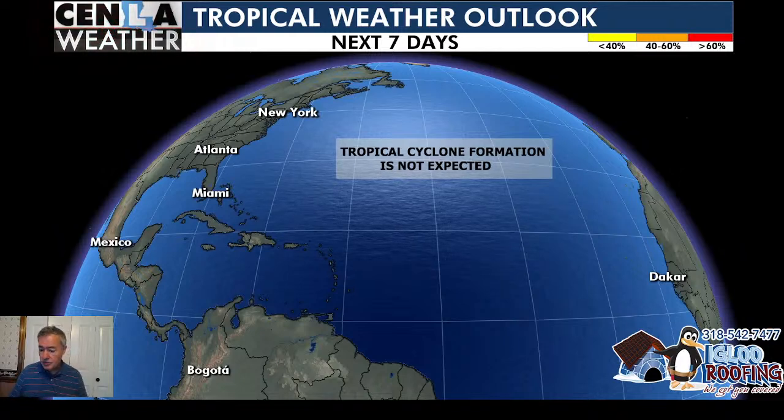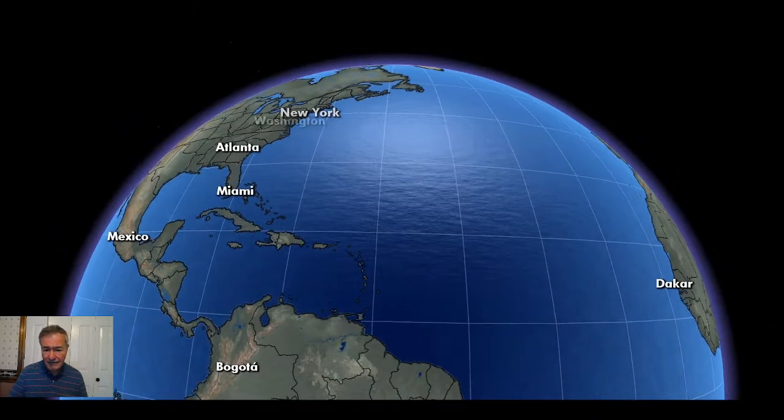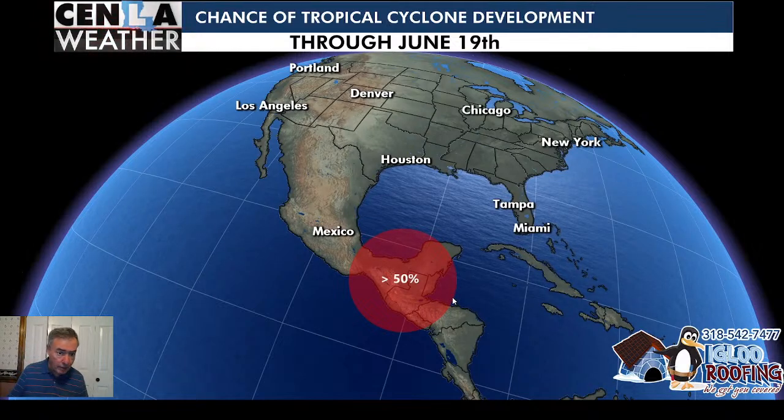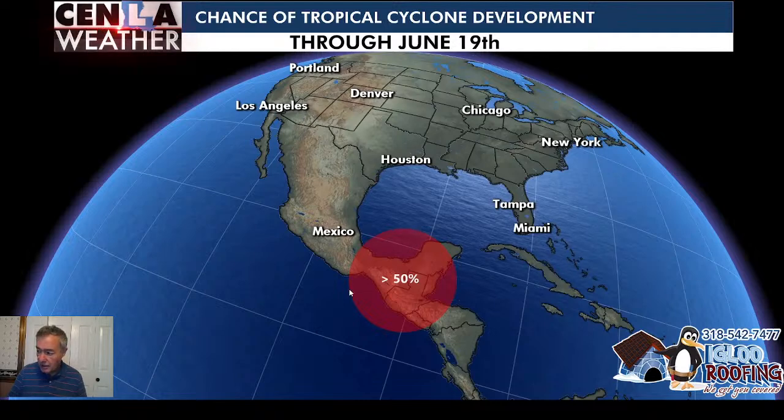No alterations in the tropical outlook from NHC, National Hurricane Center. They're saying tropical formation not expected over the next 7 days. But beyond that 7-day period, beginning to have an interest there across portions of the Caribbean, looking into the Western Caribbean off the coast of Nicaragua, Guatemala, and Belize. Across the Eastern Pacific, I think that may be where the highest percentage is, and the southwest Gulf of Mexico. That could be a genesis area sometime through June 19th.